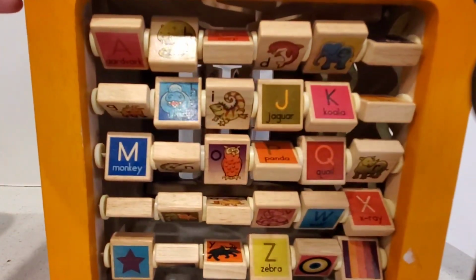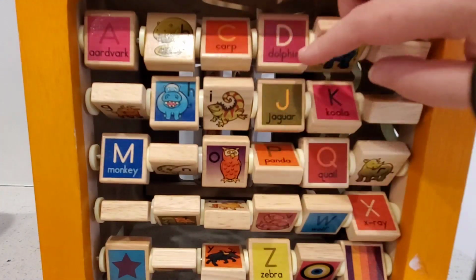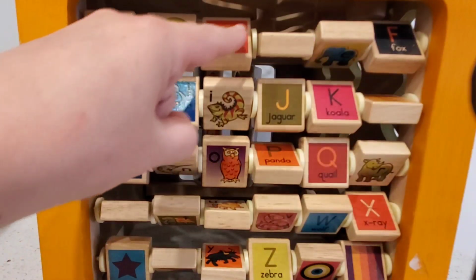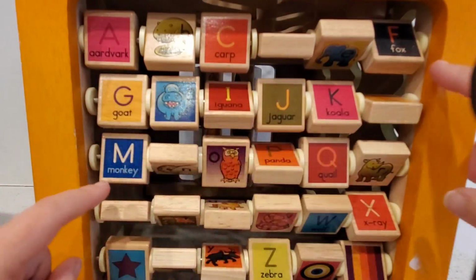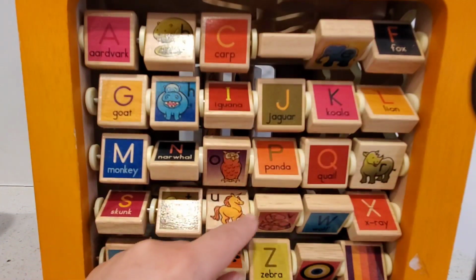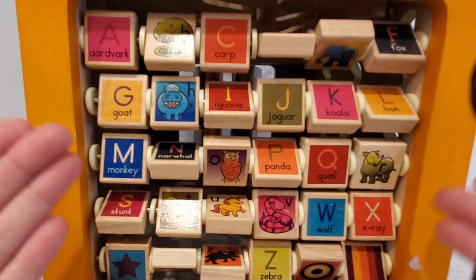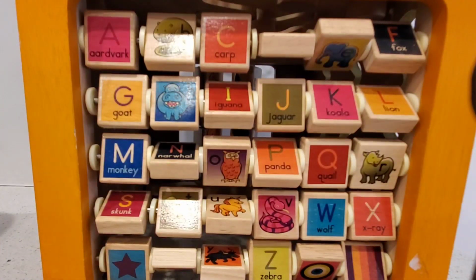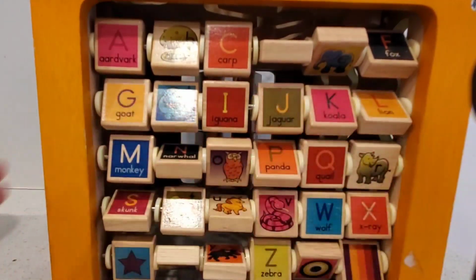What do we have? We have the ABCs. Do you know your ABCs? Can you sing them with me? Here we go. A, B, C, D, E, F, G, H, I, J, K, L, M, N, O, P, Q, R, S, T, U, V, W, X, Y, and Z. Now I know my ABCs. Next time, won't you sing with me? We did it! Hooray! Great job!